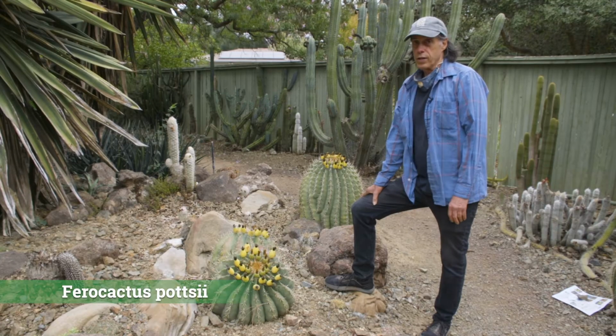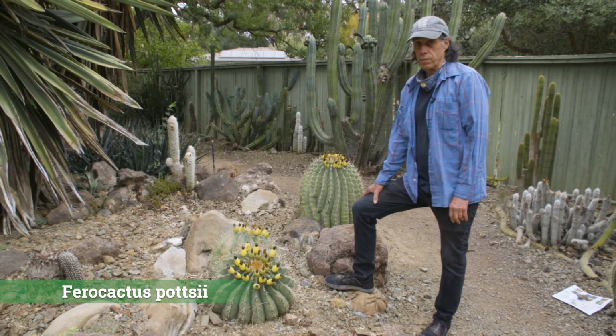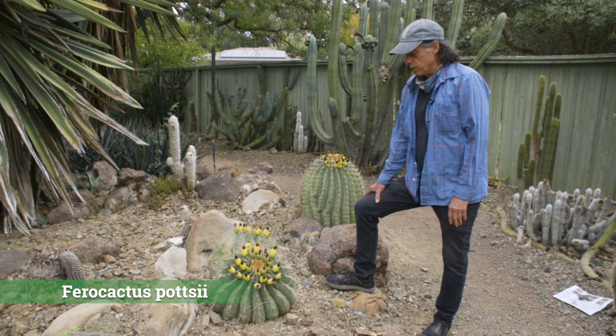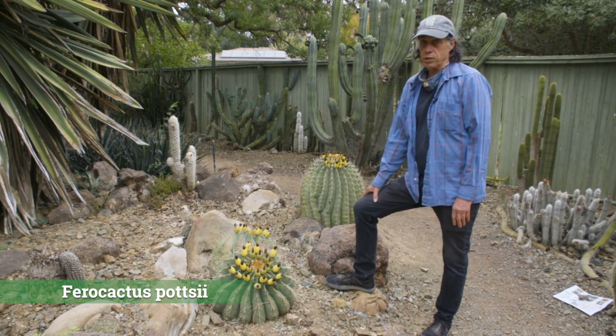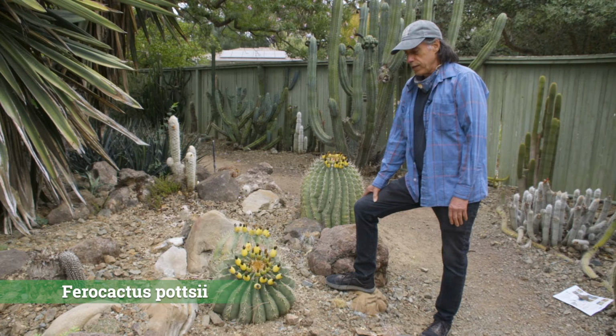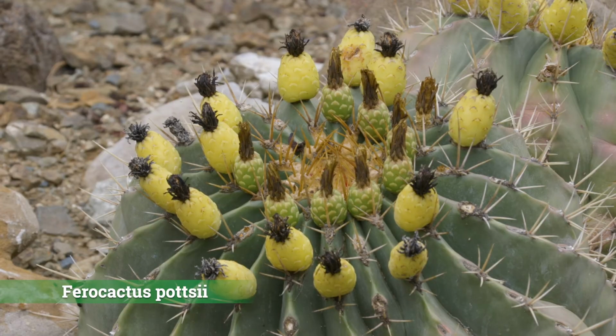Plants in the genus Ferocactus are commonly known as barrel cactus, and there's really quite a few kinds from the Southwest United States and southward all over Mexico. And this particular one is Ferocactus pottsii, which comes from northwestern Mexico. And it's notable for its wonderful fruits, which look like little pineapples. And so you can see them on it now.